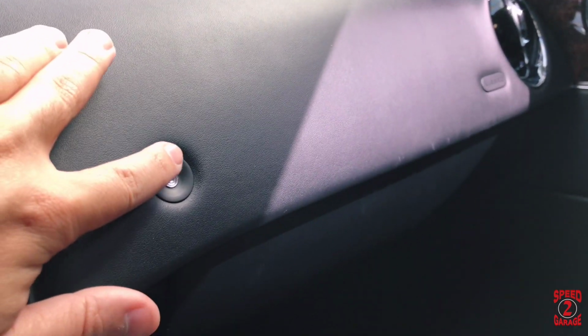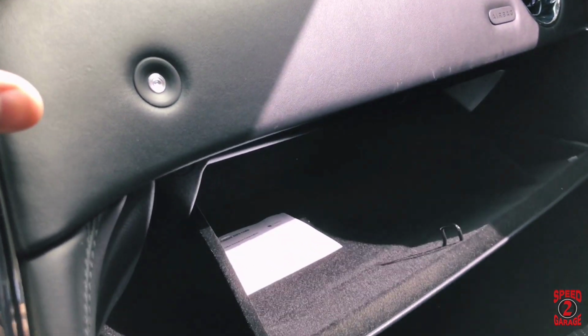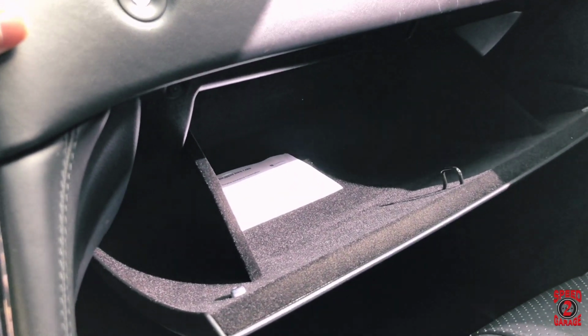One very nice feature is the opening for the glove box. You just touch this button and the glove box opens, dampened right down. Another very nice feature found on this car is that it has a dual sunroof. So you can actually open the sunroof on the back as well as the one in the front of the car.